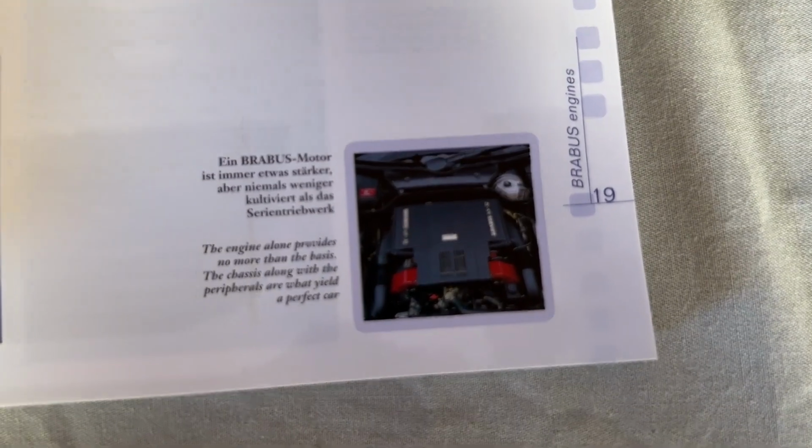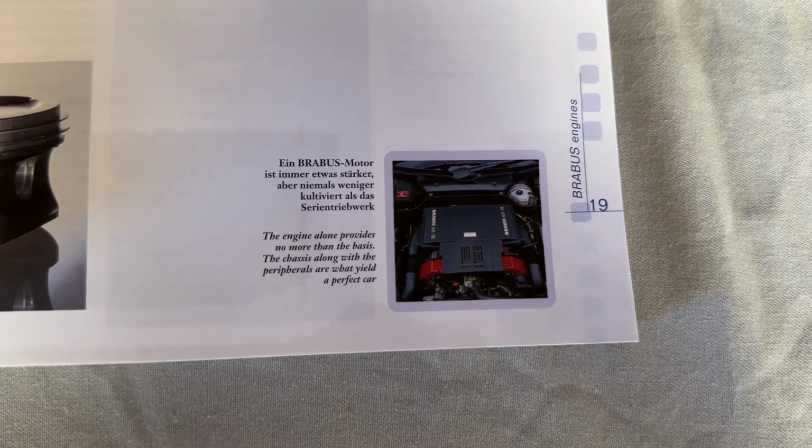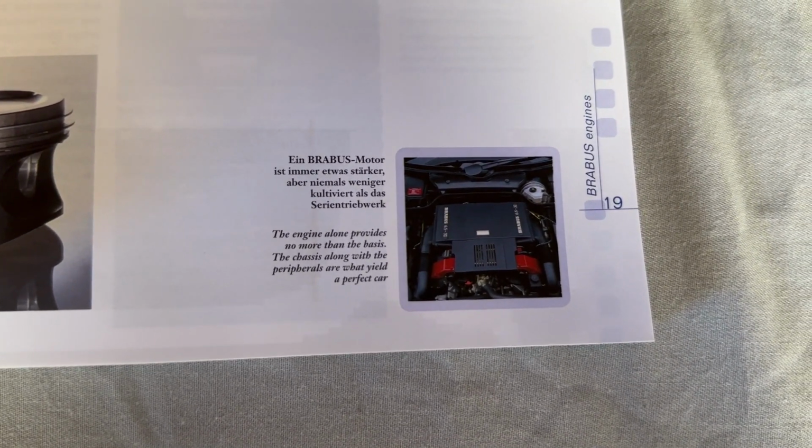And I really like this portion right here, where it says the engine alone provides no more than the basis. The chassis along with the peripherals are what yield a perfect car.